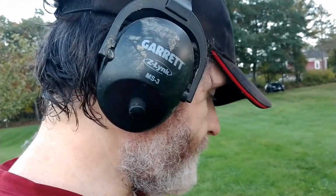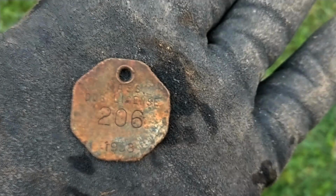Well, I just dug another dog license here. This one's older than the last one we found by about 25 years. This is a 1953 dog license. Massachusetts dog license number 206, 1953. Well, 53 is good. That's older, at least.